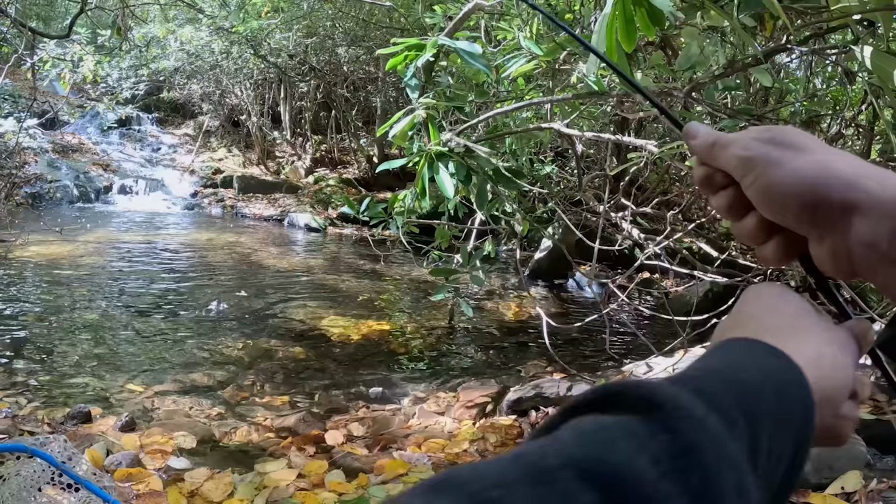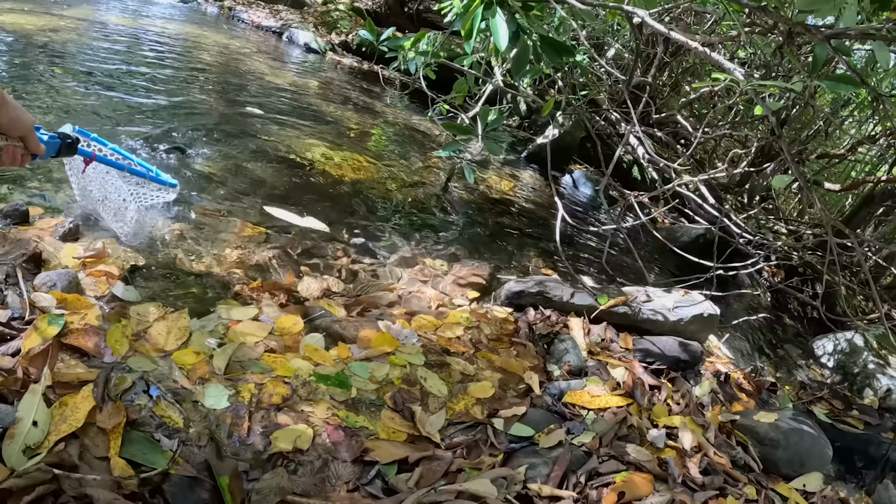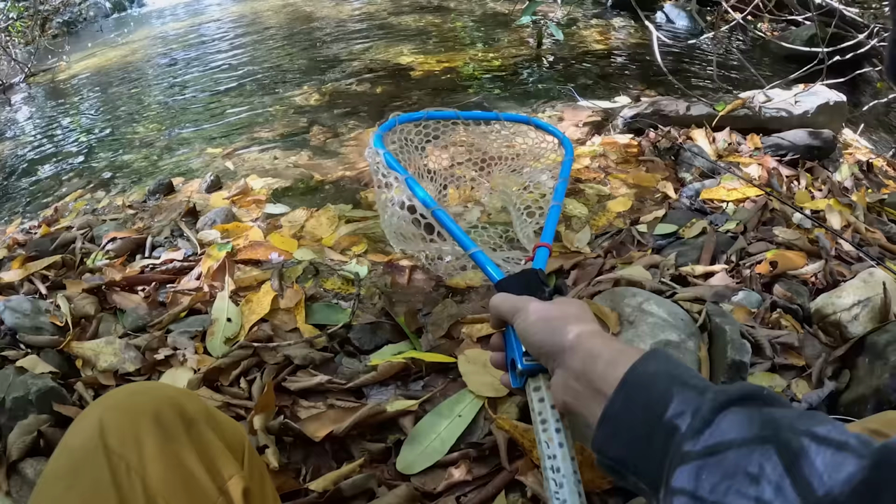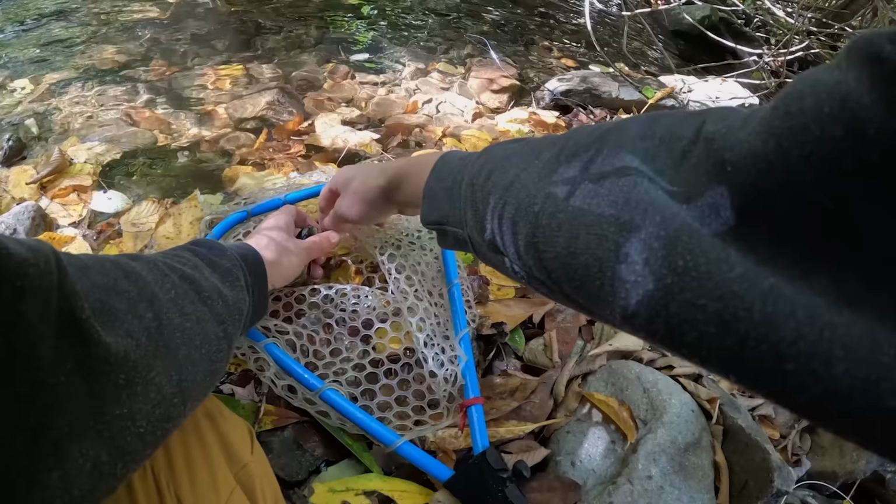I got him. You got him. Yay. Wow, he's a pretty little fella. Yeah. Let's go. Oh. Ow, dude, I'm so uncomfortable. All right, guys. A brook trout in a tributary of the creek, the main creek we're actually fishing.